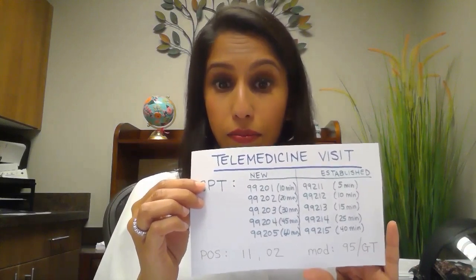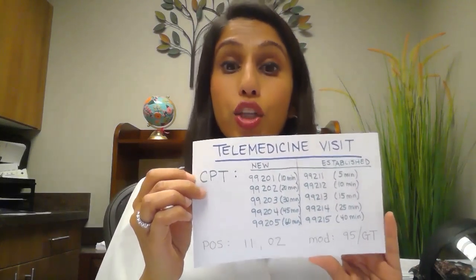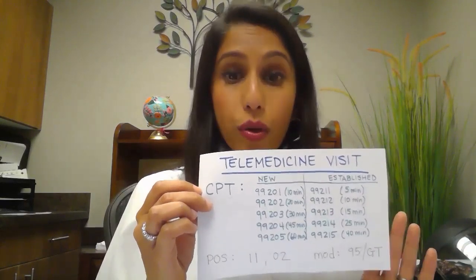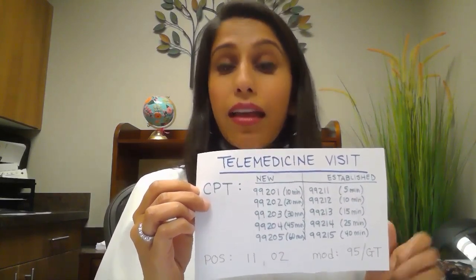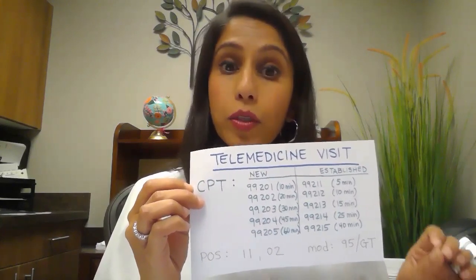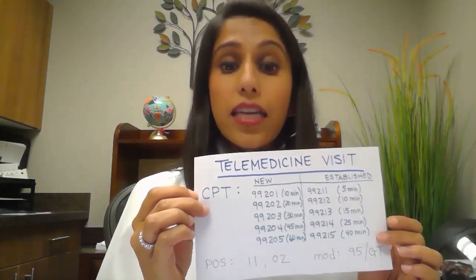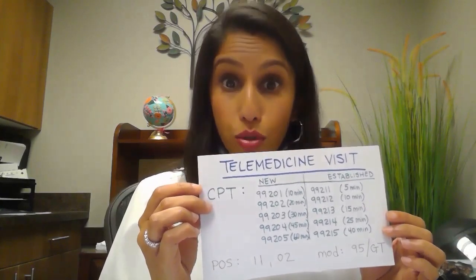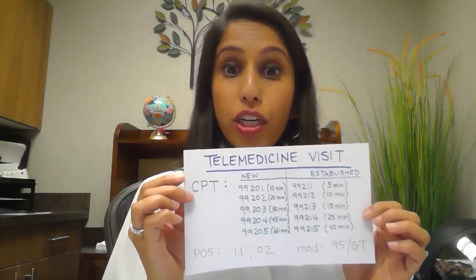This is not a uniform recommendation among all payers. Notably, TRICARE and Aetna and a number of state Medicaid plans still give the guidance to use place of service 02. The best way to know how best to bill is to reach out to your individual payer.